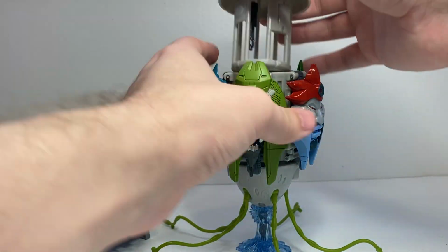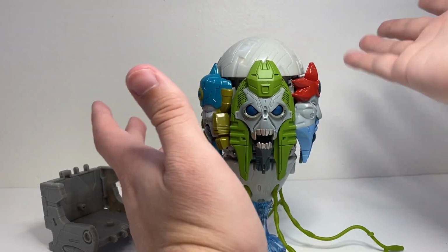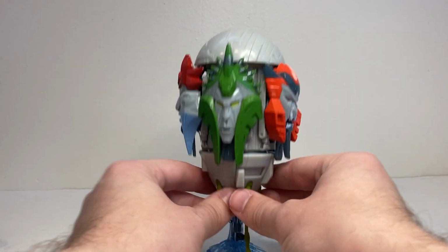But yeah, in terms of storing it, I don't know if he would really store it inside himself like that, so it's a little odd, but it works. And then before I get into transforming him into his alt mode, I do want to show off that he does have this lever here.